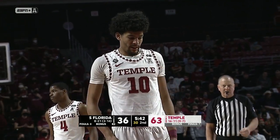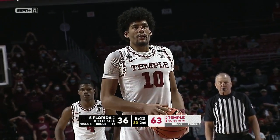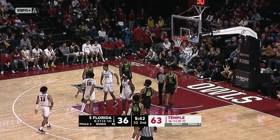So it's going to be 2 shots coming up here for Jake Forrester, seeing action for the first time in nearly 2 months for Temple, out with an illness. And Jake makes the first. He's got 4 points.